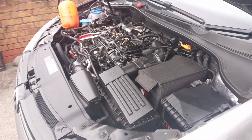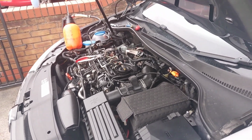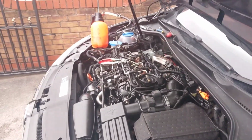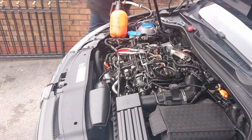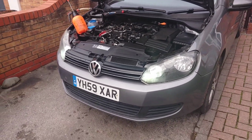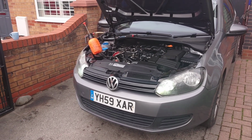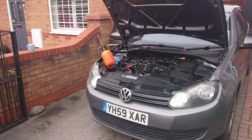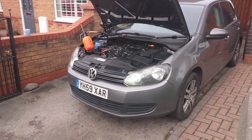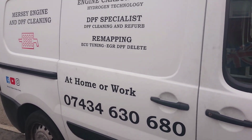Yeah, it stinks. So he's going to pump this chemical now into the engine bay. I think it's going to be running at engine temperature to pump it out. So we're paying a little bit extra today, as I said, because we're going to get the DPF done and a carbon clean. But if it all works out well, which I'm guessing it will because he sounds like he knows what he's doing, we might call him back and get a remap done to boost the power up a bit.